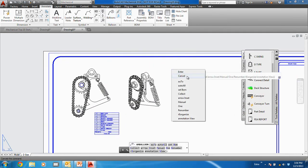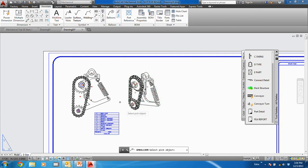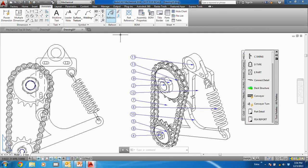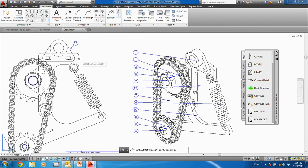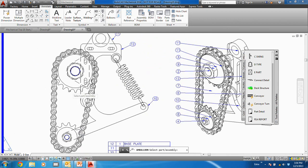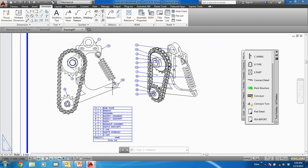So just like we did before, we can do the auto all. Let's do a vertical line of balloons here. Or if you just like dropping the balloons one at a time, you can come in very much like Inventor and drop all of the balloons, placing them wherever you want them. So there you go. So you can absolutely include AutoCAD Mechanical in your Inventor documentation processes.